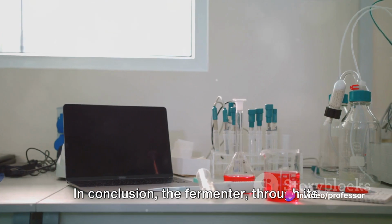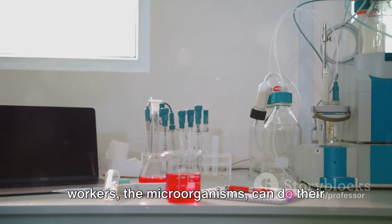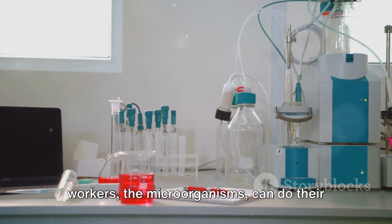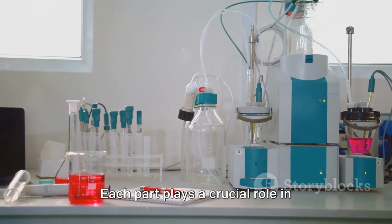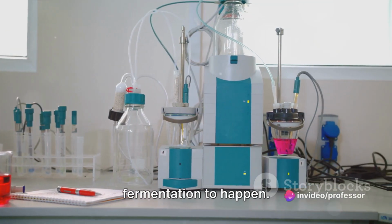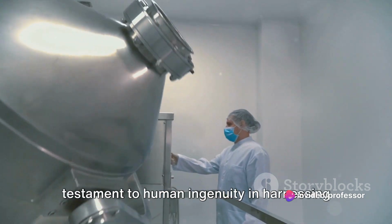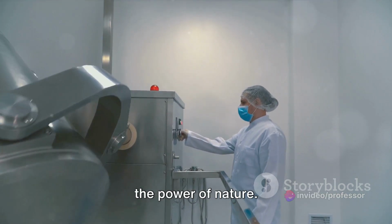In conclusion, the fermenter, through its components, ensures that our microscopic workers, the microorganisms, can do their job effectively. Each part plays a crucial role in creating the perfect environment for fermentation to happen. It's a marvel of biotechnology, a testament to human ingenuity in harnessing the power of nature.